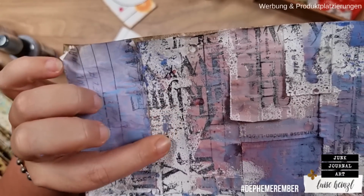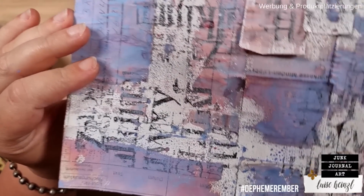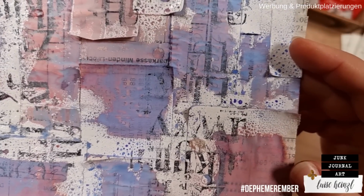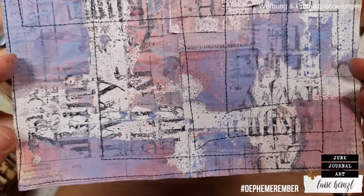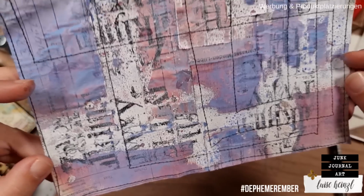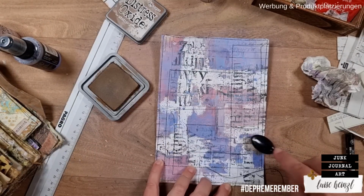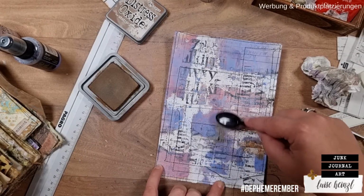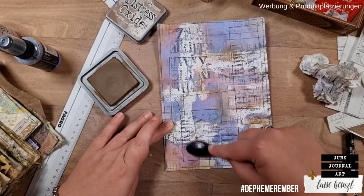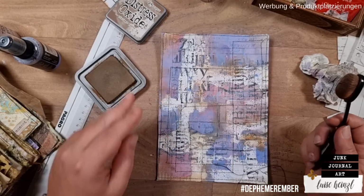My masterboard in the meantime has dried, and as you can see, I have some ink on the embossing powder. Normally the ink wouldn't dry on this plasticky surface of the embossing powder, but I've done a little trick. I've remelted the powder while the ink was still wet with my heat gun, and then you can include the color of the ink, or the ink itself actually, into the powder. That's a really cool trick, and that makes a really interesting look, I think.